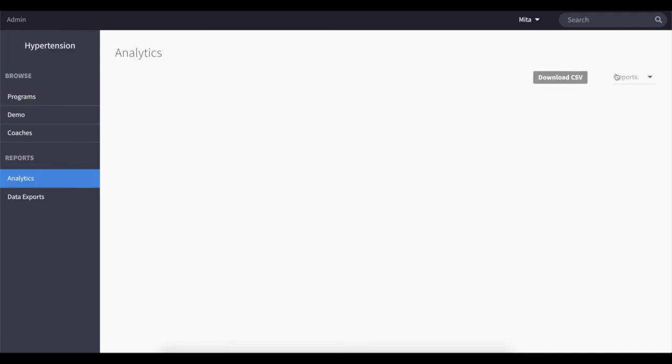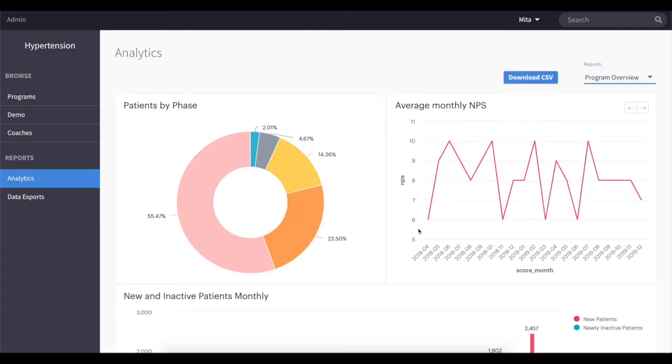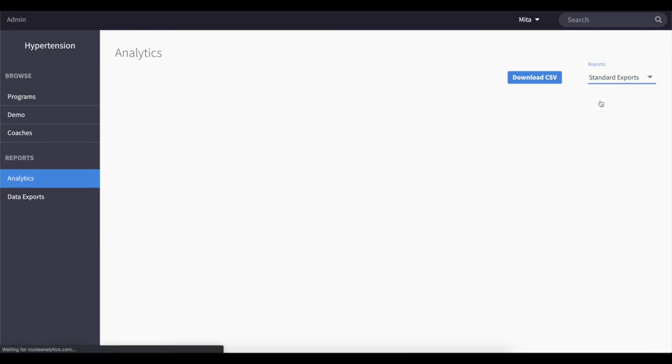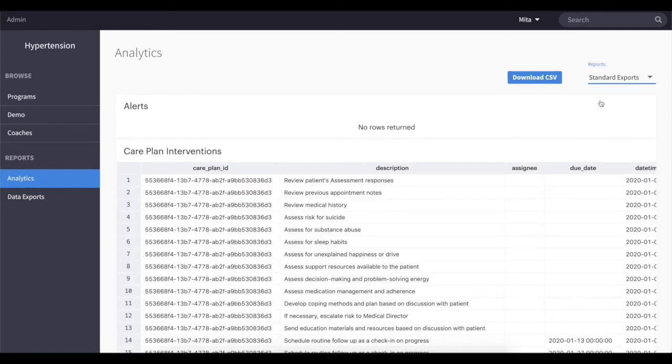As our care team continues working with our various patients, Mita, our medical director, can review the efficacy of our care and caseload management using Welkin's dashboards. They can see patients within each phase of care, the progress of patients' various health assessment scores over their patient journey, and drop-offs in patient engagement. Our team can also export the data we need to provide required metrics back to government and regulatory agencies.